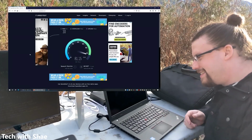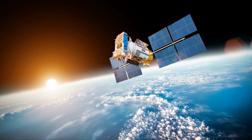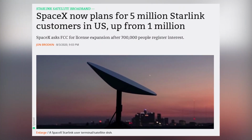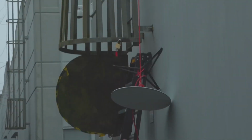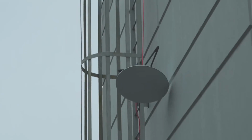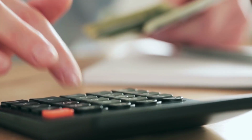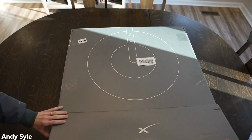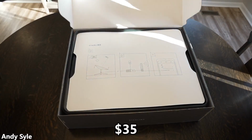Unfortunately, SpaceX has not revealed how many users each satellite can support, but we can estimate this based on how many satellites they plan to launch and how many customers they plan to support in total. In August of 2020, SpaceX requested permission to support 5 million customers using Starlink. At the time, they had permission to launch 12,000 Starlink satellites, meaning that they were planning for each satellite to support about 416 customers. Dividing the monthly cost of running each satellite by the number of customers it can support, we get $33 per month. Adding in another $2 to account for customer support and cancellations, we get about $35 per month per customer.